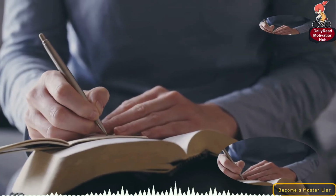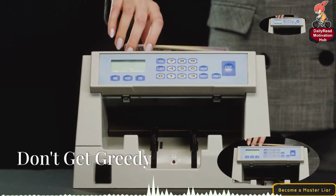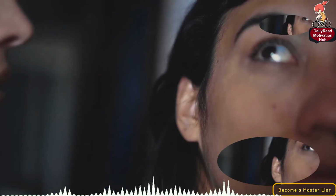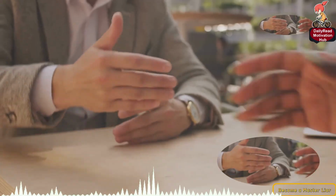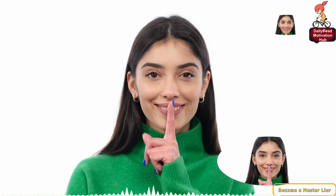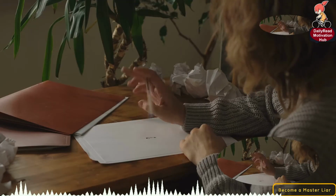Anticipate any potential threats to your carefully constructed web of deception. One of the biggest mistakes liars make is getting greedy. They tell one lie, then another and another until they've created a tangled web of deceit. The more lies you tell, the harder it is to remember them all and keep your story straight. So here's the deal. Once you've told a lie, stick to it. Don't try to embellish it or invent new lies to cover up the original one. The simpler you keep it, the better.